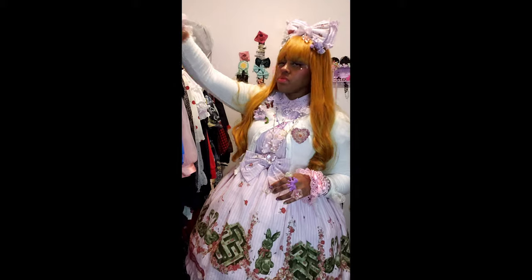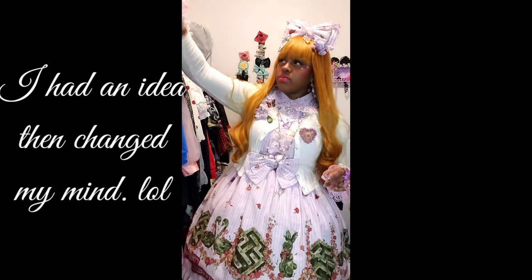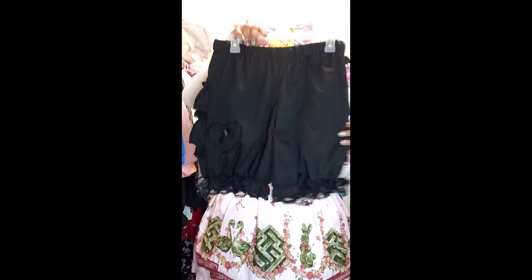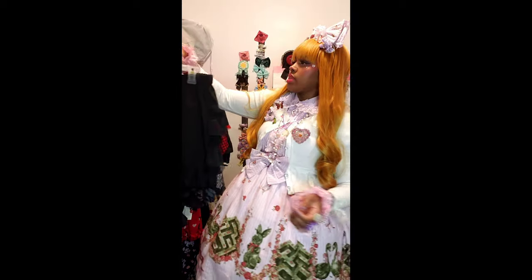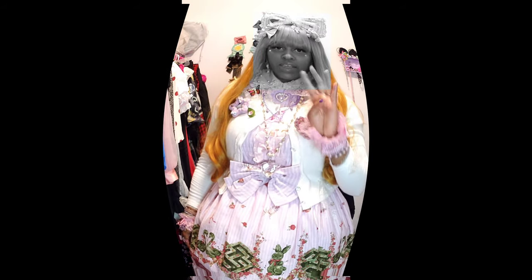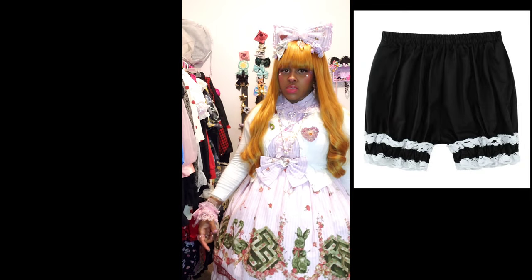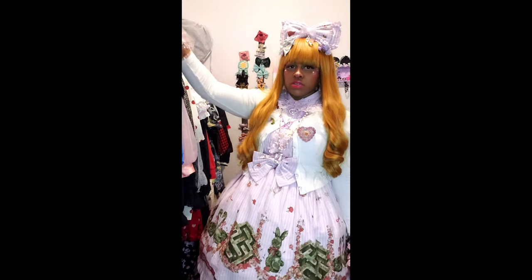And then I have these black ones. Love those. Those are like my second favorite. I have another pair of bloomers. I have four pairs of bloomers. The other one, they're black with white cotton lace around the legs. I believe those are still downstairs hanging up.